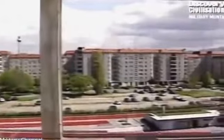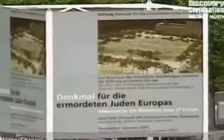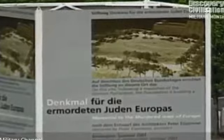What does the future hold for this bunker? Opinion is divided, and emotions run high. Some want the bunker site to remain unmarked. They want to forget the horror that was Hitler. Others feel that reminders of the past will keep history from repeating itself. There is already a memorial less than 100 meters away from the bunker's location, not to Hitler, but to the millions of innocent victims of his madness.